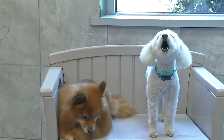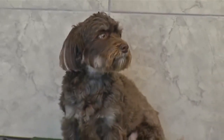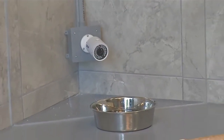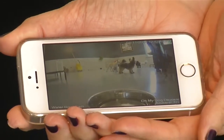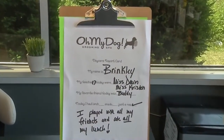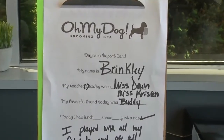Oh My Dog feels that knowing what your dog is up to is one of the keys to feeling comfortable leaving your best friend for the day. We have HD high definition cameras here. There's a water bowl cam which is positioned right above our water bowl. So people can check in on their dogs using their iPhone or their desktop computer to see what they're doing throughout the day. The dogs all receive a report card at the end of the day detailing if they ate their lunch, who their friends were, who they liked playing with, etc.